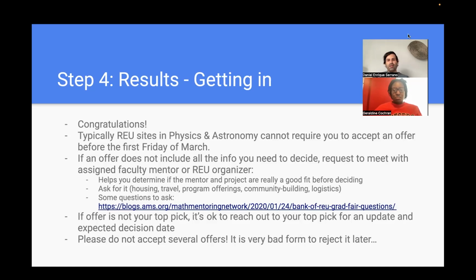There are important aspects to consider, like what is the housing arrangement? If they said that they will provide travel, maybe how much of your travel will be covered? Is it everything? Is it up to a certain amount of dollars? What are the logistics to arrange for that travel to happen? In addition to the research, what program offerings do they have?